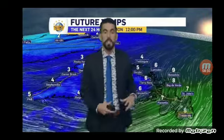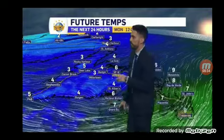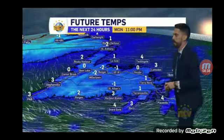As we push through to Monday afternoon, there's that wind coming from the southwest once again, and that's allowing the temperature to get back up to that 7-degree mark. But it looks like double digits not in the question as we roll through to Monday afternoon. 3 degrees in Corner Brook. Again, that wind just coming from a little bit of a different area.